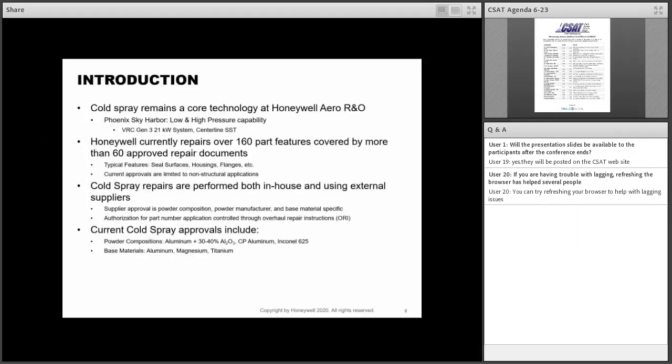So a brief introduction: cold spray remains a core technology at Honeywell R&O. The Phoenix Sky Harbor site has both low and high pressure capabilities. We have a VRC Gen 3 system which was recently installed here and several centerline systems. We currently repair over 160 different part features covered by more than 60 approved repair documents. Some of the typical features are seal surfaces, housings, flanges, and currently those approvals are limited to non-structural applications. So we haven't approved any structural applications in production yet.